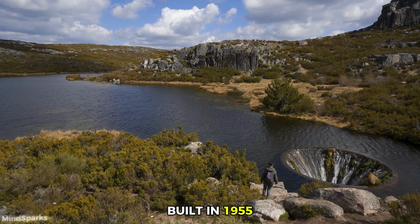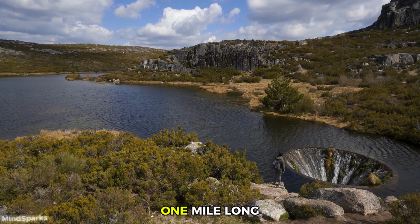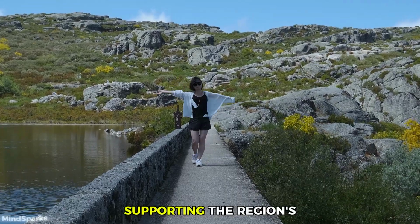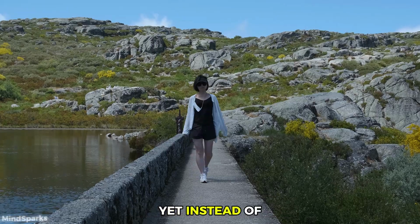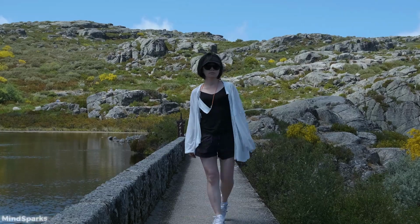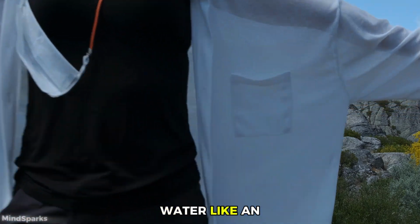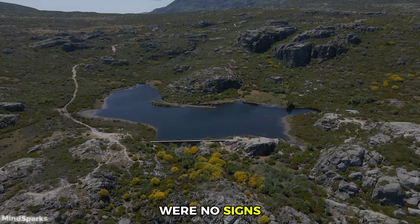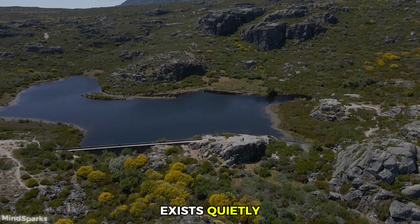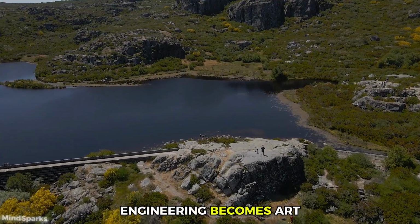Built in 1955, this mysterious lake hole is actually part of an underground spillway system. It's a nearly 1-mile-long tunnel, about 4,900 feet, that channels water from one reservoir to another, supporting the region's hydroelectric network. Yet instead of a harsh industrial structure, the engineers designed something that blends seamlessly with nature. The circular stone spillway, covered in moss and weathered by time, swirls with falling water like an inverted blooming flower. There are no signs, no fences, no explanations. Covão dos Conchos simply exists quietly, like a secret nature decided not to hide. It's a perfect example of where engineering becomes art.